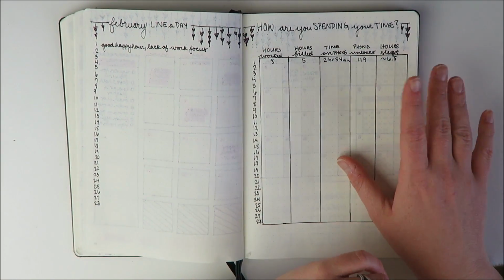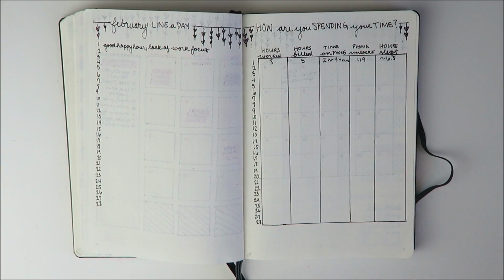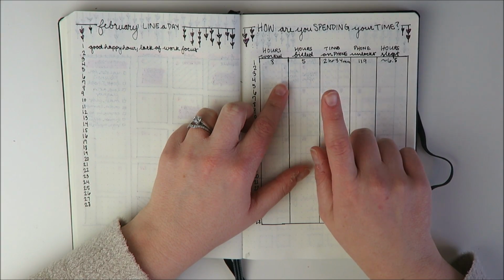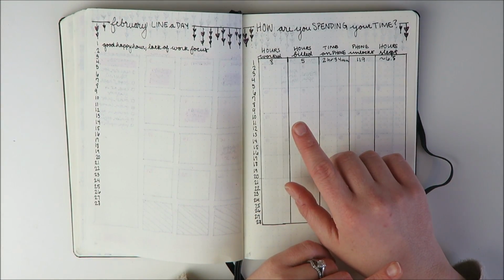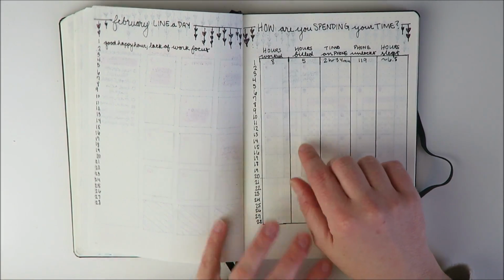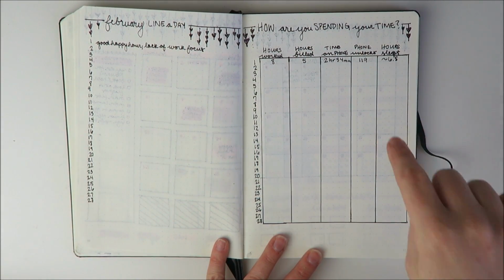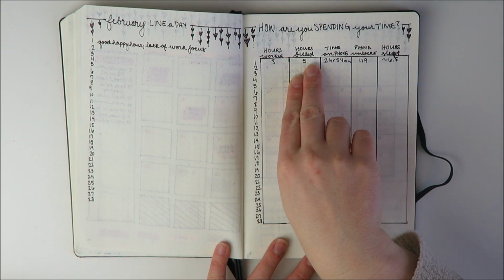It's called How Are You Spending Your Time? And this was inspired by a spread from a person on Instagram, Crafty Engineered. I think her name's Hayden. Anyways, she works in a billable environment as well, and she has a 2019 spread that tracks all her hours billed every week, which I thought was really great. But I decided to pivot that to track both my billable hours and the hours I work.